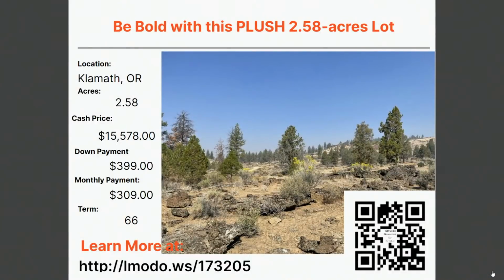Here it is. This one is in Klamath, Oregon, 2.58 acres. Asking price on it is $15,578 with $399 down and $309 a month for 66 months. Learn more about this one at elmoto.ws/173-205. And we are done with that state.